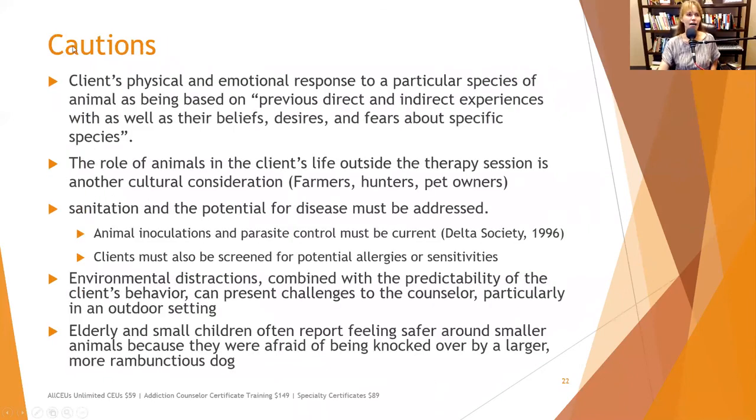Cautions. So, getting to some of these questions that came in. No, not all people respond to animals well. Not all people are comfortable with them. The client's physical and emotional response to a particular species of animal is based on previous direct and indirect experiences, as well as their beliefs, desires, and fears about a specific species.